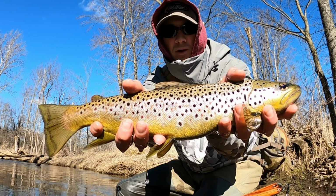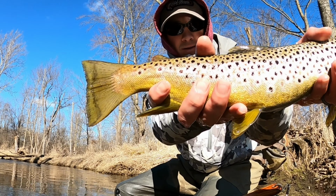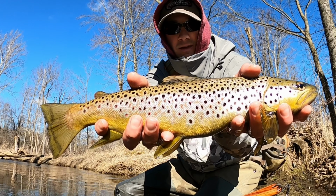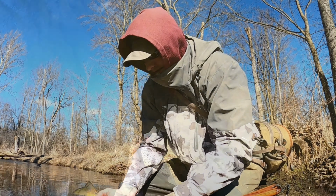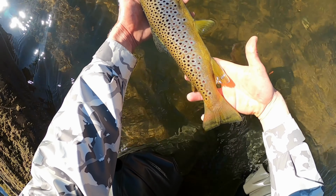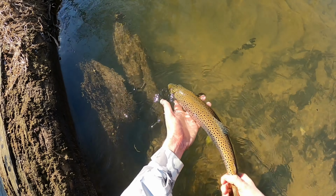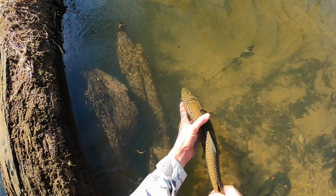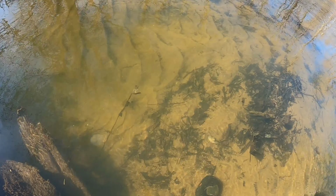Look at that beautiful brown. Wow. That is a beautiful fish. Let's get him released. Look at that brown trout. My gosh. There he goes. Down to the bottom, find a place to hole up.